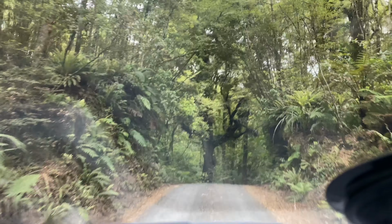Good thing is the track's dry, so that's not too bad. Just a bit of up and down through here, I think. Bit of wheel lift, maybe. It's pretty bloody steep. You have a hell of a good time in the wet. As usual, it's always hard to show you how steep these things are, but it's going to be a great little bit of track.